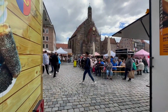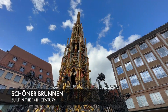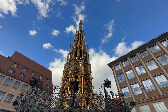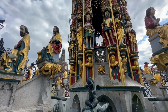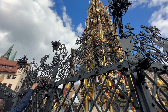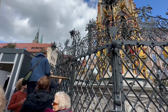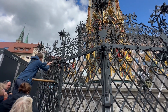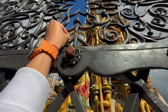The second one is the beautiful fountain, which was completed in 1396 and is a Gothic masterpiece. It stands an impressive 19 meters tall. 40 ornate figures decorate the fountain. The figures represent important icons in the Holy Roman Empire, such as philosophy, liberal arts, the 4 church fathers, the 4 evangelists, the 7 prince electors, the 9 worthies, Moses, and the 7 prophets. Legend tells of good luck brought to visitors who spin the 2 brass rings on the fence, which I also did.